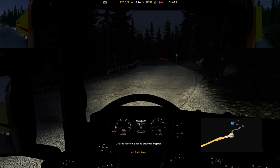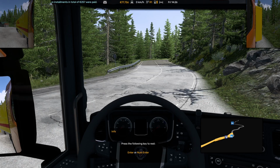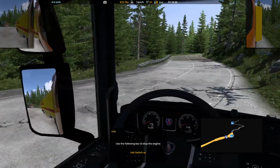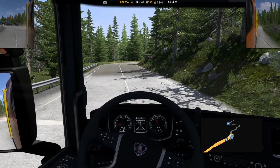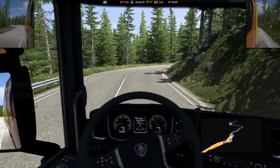Okay. So I'll see you in daylight. Alright, so we've got our loan installment. Nobody's coming, but yeah, it's already 2:30 in the afternoon is the problem, because the rest periods in Euro Truck are 10 hours.